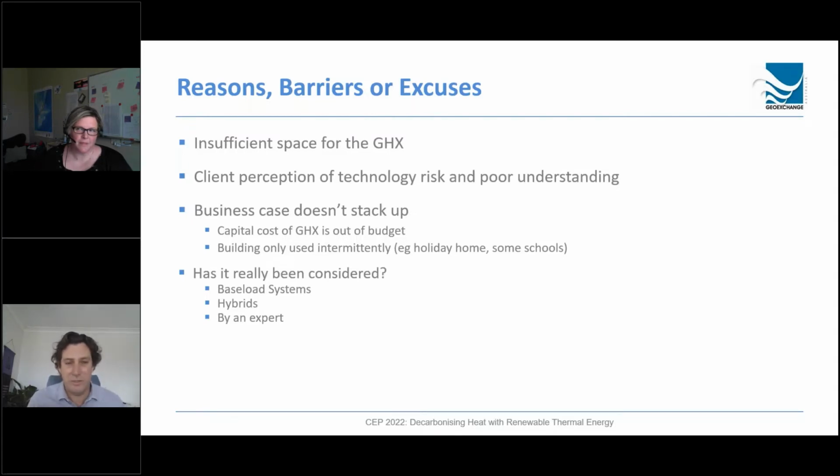Look, and sometimes you just don't use the building often enough. With holiday homes or certain schools, or a certain building in a school, like the remote classroom hardly ever used, maybe you don't hook that up onto the system, but you might do the rest of the school. And then has it really been considered, everything from base load systems to hybrids, and has it been considered by someone who fully understands the technology and the connection between the geology, the geography, the geothermal elements, but also the building side as well? There's no point saying we've got all this amazing groundwater for a system, but then no one's looked at the buildings and whether we integrate the building really well. So lots of sweet spots.